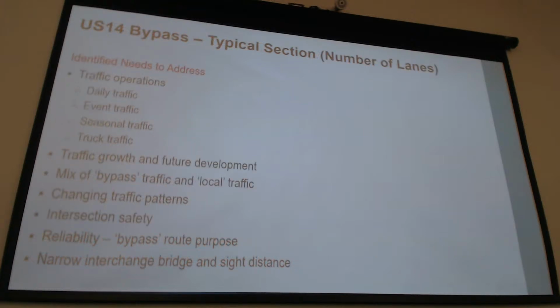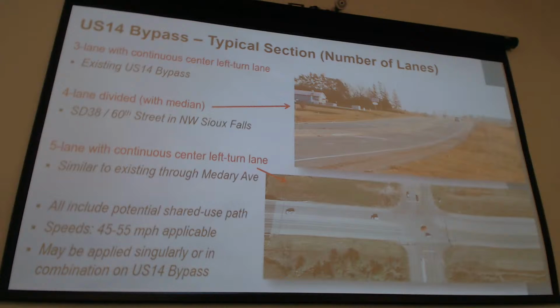So starting with the US 14 bypass through the Brookings area, we certainly heard a number of needs related to the benefits and desire for additional lanes through the corridor. Not going to go through each one individually, but moving to the typical sections, and because of that, we're moving forward with three primary concepts for typical sections.